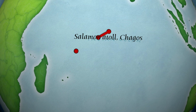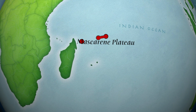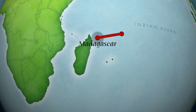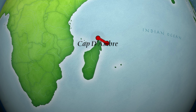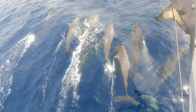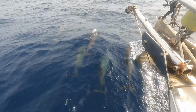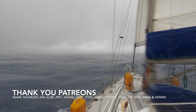We'll have a full moon out for the first few nights of our sail, as we first head southwest to go through a gap in the Mascarene Plateau and then into the compression zone closer to Madagascar before we round the top of Madagascar called Cap d'Ambre, on our way down to Nosy Be. Next week we set sail southwest, finding some beautiful dolphins and great winds to start our crossing with a bang.